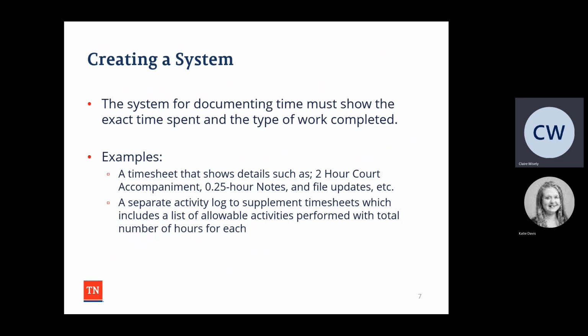So there's a couple different ways that you can structure it, and you can go over it with your program manager once you have an idea of how you want to do it, or if you want to see if the system that you have in place now is acceptable.